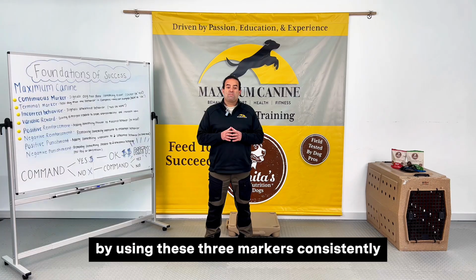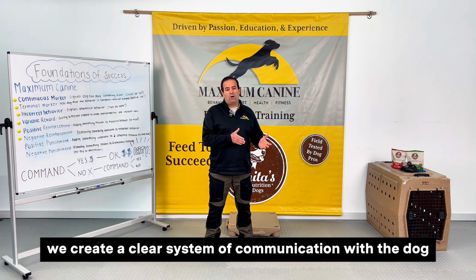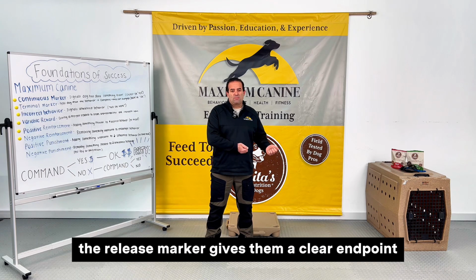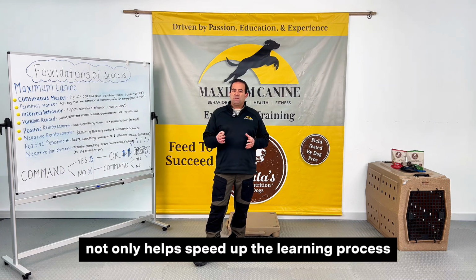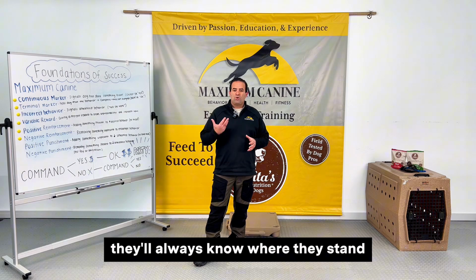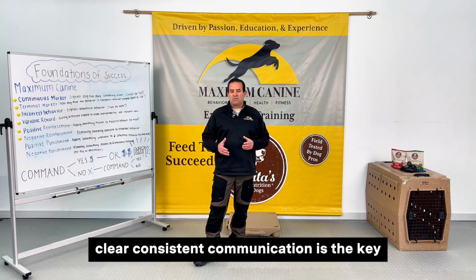By using these three markers consistently, we create a clear system of communication with the dog. The yes marker tells them they've done something right, the release marker gives them a clear endpoint, and the no marker helps them understand what to avoid. This consistency not only helps speed up the learning process, but also builds trust between you and your dog. They'll always know where they stand and what's expected of them. Clear, consistent communication is the key.